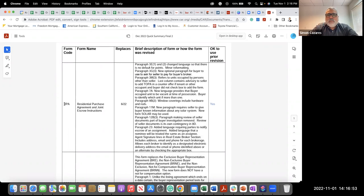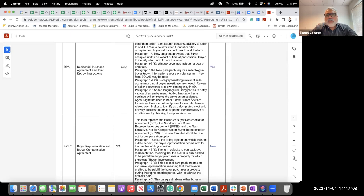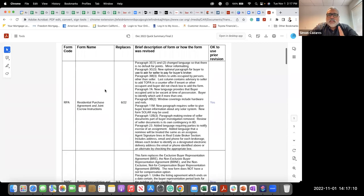And for the RPA, residential purchase agreement, it says that these are the new revisions being implemented into the purchase agreement, okay? And this was also revised in June of 2022. Now, what you're going to see with the new revisions in your Zip Forms is that all of the documents will have a specific date. When you see the date, you should see the most current forms available. So if it's a new revision, you're probably going to see December 12 of 22. Okay, that's going to tell you you have the most updated form.